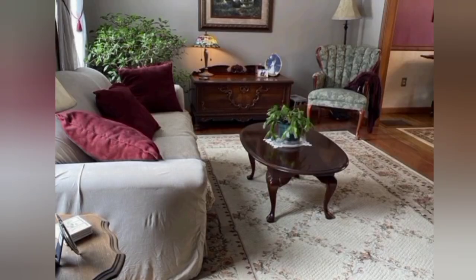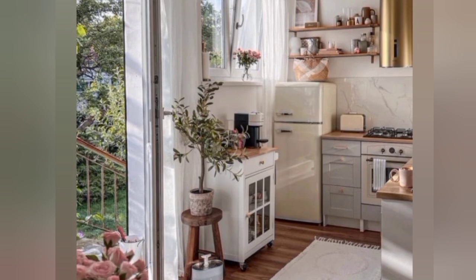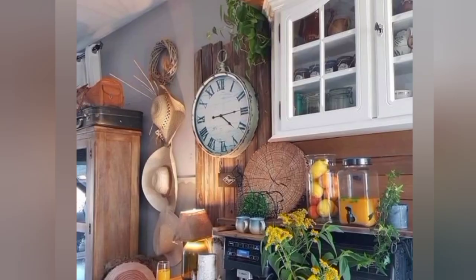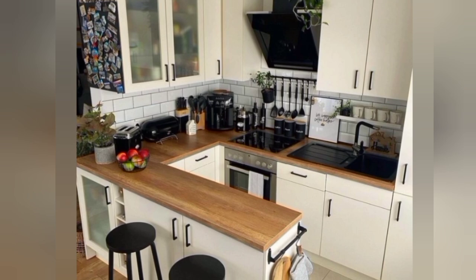Vintage farmhouse decor is more than just a design style. It's a narrative that honors tradition, simplicity, and the passage of time, with its emphasis on weathered wood, neutral color palettes, functional furniture, and accessories. This style transforms a living space into a cozy retreat that celebrates the beauty of imperfection. It's a timeless approach to design that continues to captivate those seeking a home that feels both familiar and welcoming.